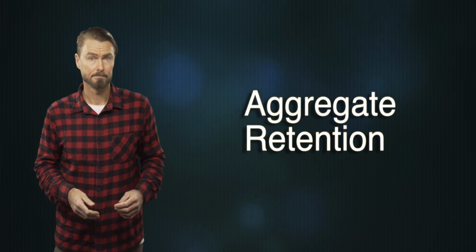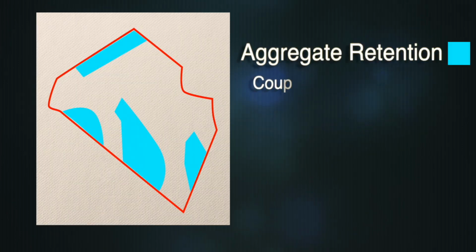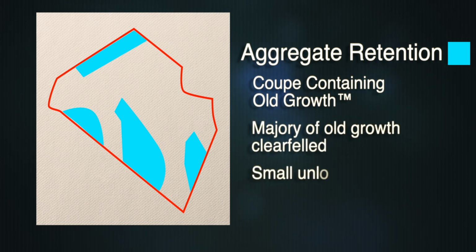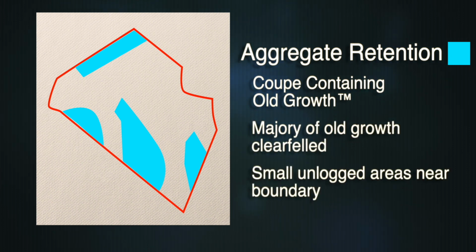Now you might be thinking, at least the coops containing old growth, the ones containing more than 25% old growth, are safe. Well, that's definitely not true either. Sustainable Timber Tasmania has absolutely no problem at all logging vast areas of pristine old growth forest. They've just invented a new term for it: aggregate retention. Aggregate retention is still clear-felled logging, except now there are some unlogged areas around the boundary of the coop.